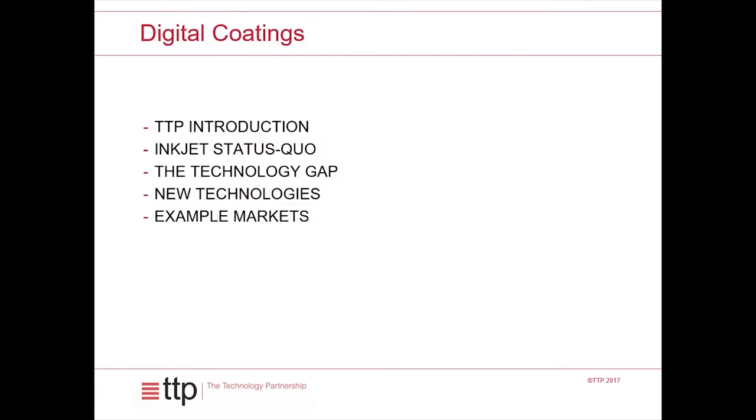I'll try to summarize where traditional inkjet is now, and the problem with doing that at a conference like this is that it tends to move slightly, and it probably moved slightly this morning. We heard some innovations from Seiko and Xaar, which move what they can do into this territory. Then I'll discuss the technology gap we perceive, and some new technologies available from TTP and others which play in this space. Finally, I'm going to touch upon some examples of markets and then wrap up.